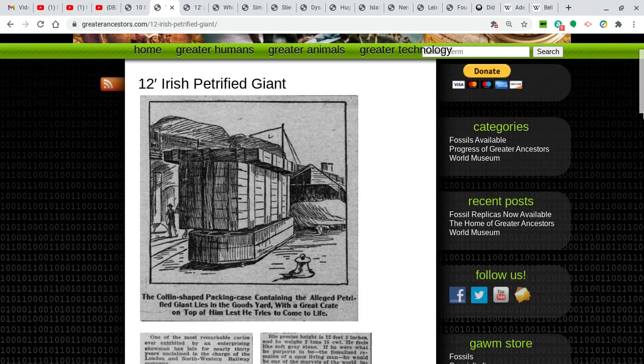This is an illustration of that same giant in this rail yard where they're storing it, with giant crates on top of the coffin-shaped packing case. The alleged petrified giant lies in the goods yard with a great crate on top of him lest he tries to come to life. Hardy har har. So in any case, this is just part of that story about how it got held up there in Britain, and who knows whatever happened to it.